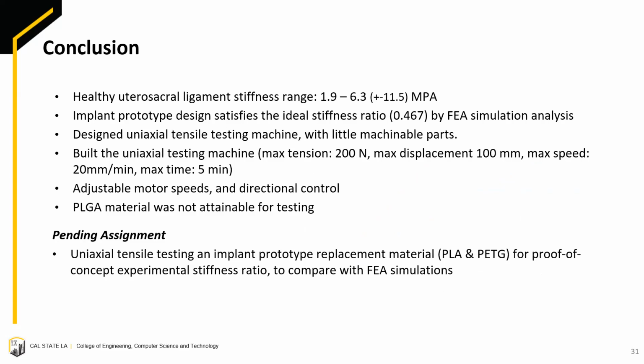simulations. We designed a uniaxial tensile testing machine with few machinable parts, to build a physical uniaxial testing machine that has adjustable motor speed and directional control. PLGA, the ideal biopolymer, was not attainable for testing. Therefore, our pending assignment is to tensile test the implant prototype with replacement materials PLA and PETG for proof of concept experimental stiffness ratio to compare to the FEA simulation results.